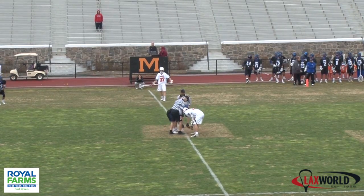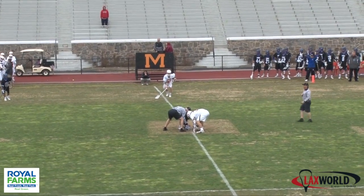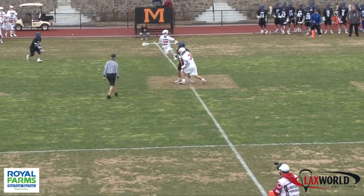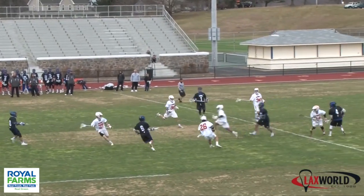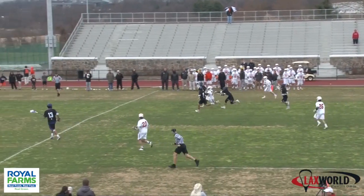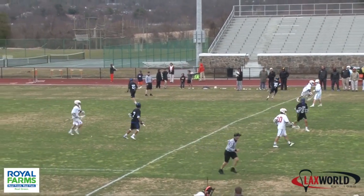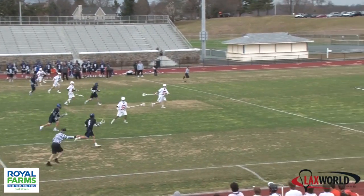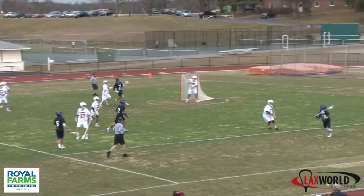Facing off for McDonogh. I want to say it's Noah McCoy, but it isn't. It is Chris Wilson. And McDonogh comes up with a loose ball. BJ Farrar. Farrar has it checked away. And IMG, they simply need to just complete some passes right now. Even in the defensive end, any completed pass would mean a lot to them. As they need to settle some things down. Here's Como.